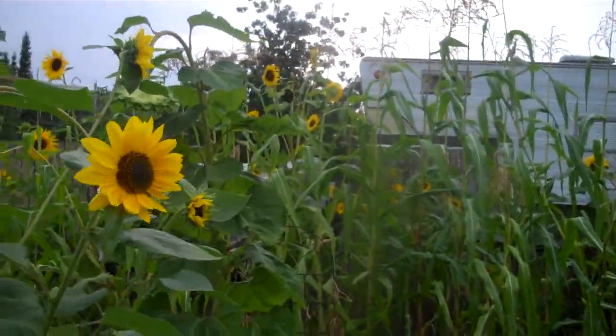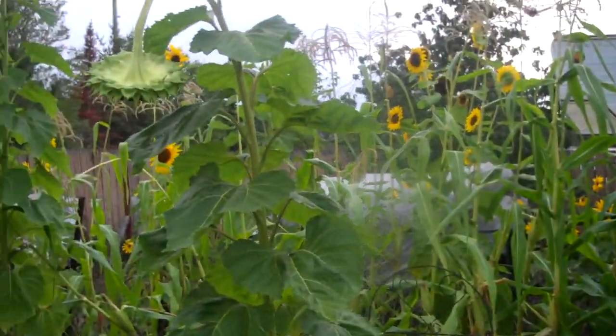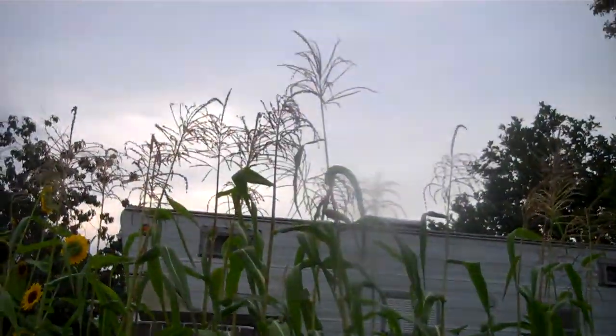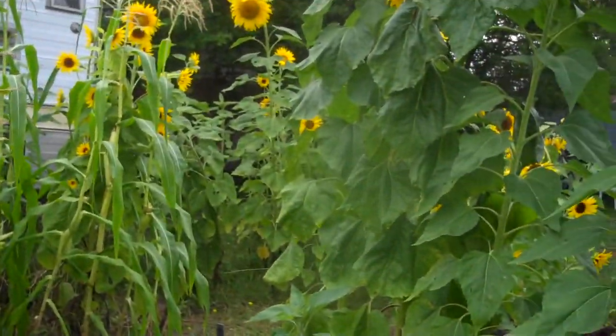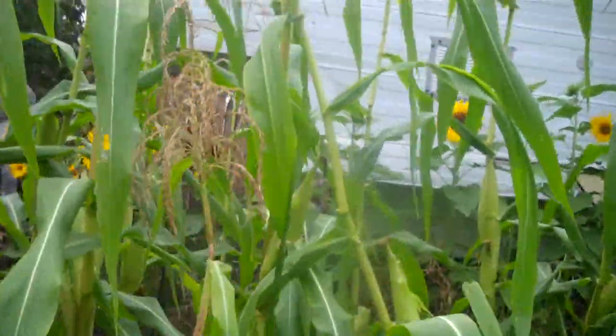September the 1st, 2018. Figured I better take a quick video of the garden, simply because you never know when you're going to get frost. Last year we got it on September 1st, and then we got a month of decent weather. That corn, that stalk has got to be 10 feet high.